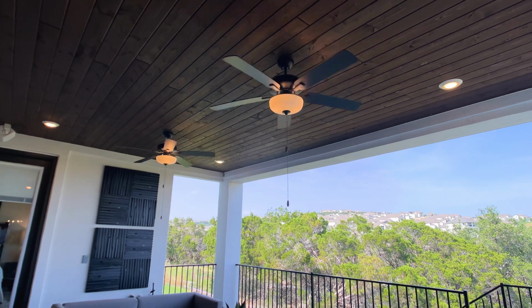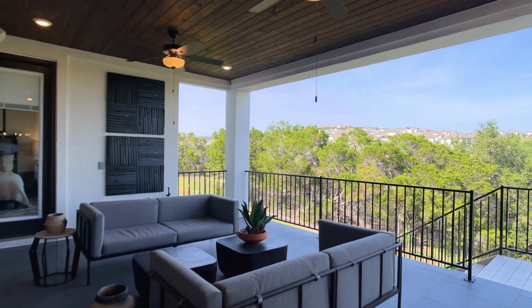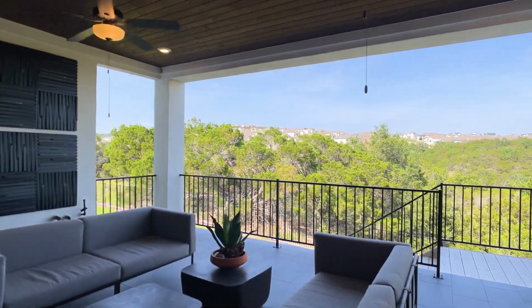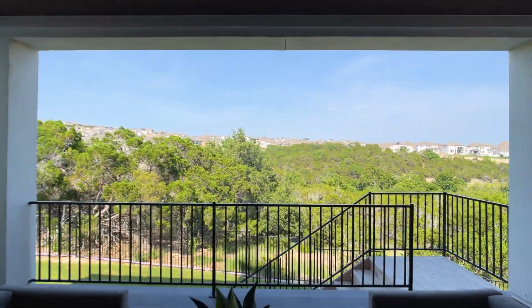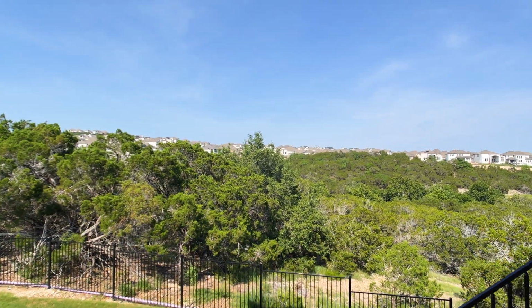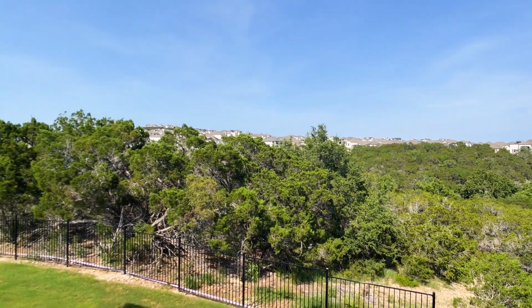And here you have a beautiful tongue and groove ceiling there. Absolutely, it really just takes the quality and the feel of this covered patio to the next level, to have all that wood on the ceiling. And of course, the main attraction here is the view, not having to have a home behind you and really having a view for quite a nice distance out here in the back.